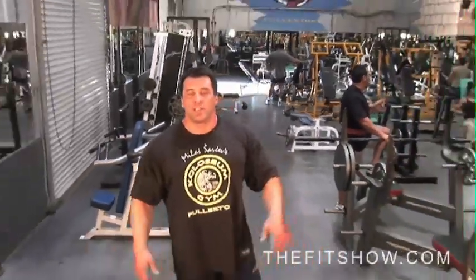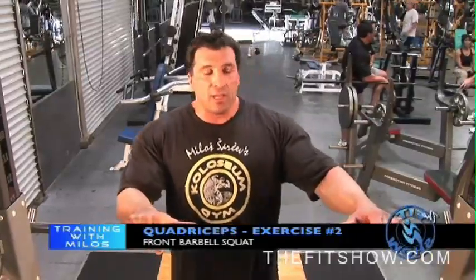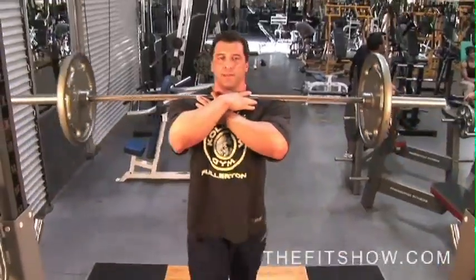Another way of doing a barbell squat is a front squat. So instead of putting a barbell behind the neck, we're going to put it in front. This is a great exercise, excludes lower back. Really, most of the people still lean forward regardless. Now this position doesn't allow you to lean, so you can't cheat even if you want to. We go in front, keeping the balance.